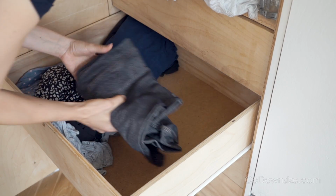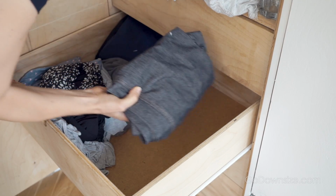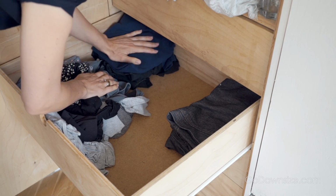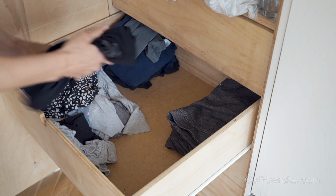In here I have my pants that I use when I build things or do paintings and stuff like that, so that stays, and this is my workout gear and I'm pretty sure that's fine too. This will stay. These pants are okay.